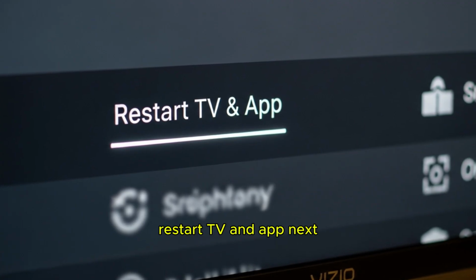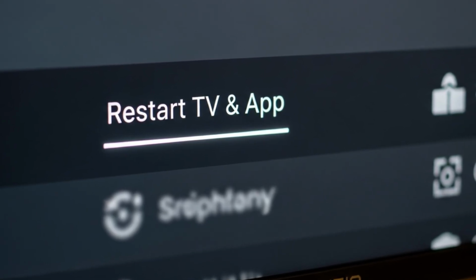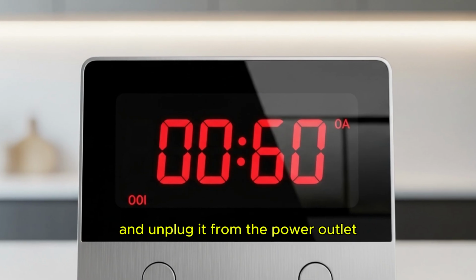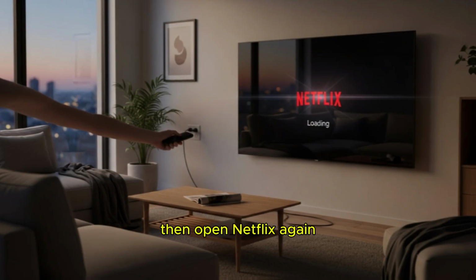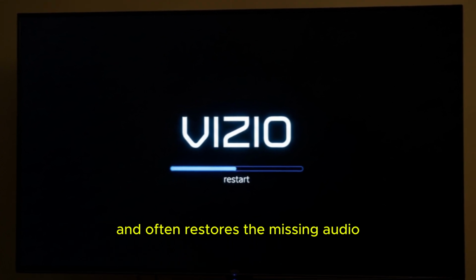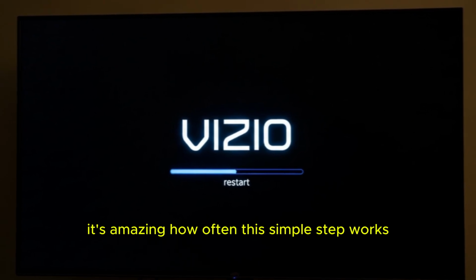Step 2. Restart TV and app. Next, give your system a refresh. Turn off your Vizio TV completely and unplug it from the power outlet for 30 to 60 seconds. Plug it back in, then open Netflix again. Restarting the TV clears temporary software glitches and often restores the missing audio. It's amazing how often this simple step works.